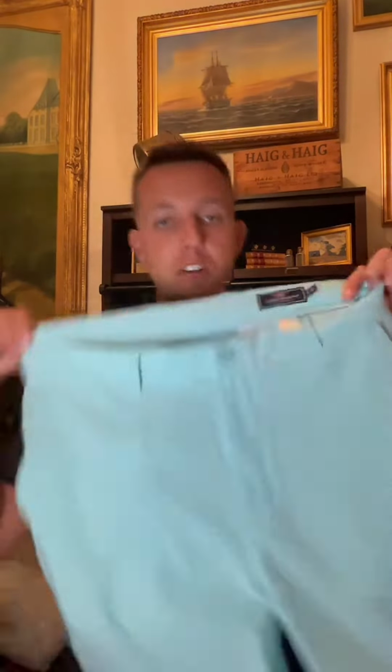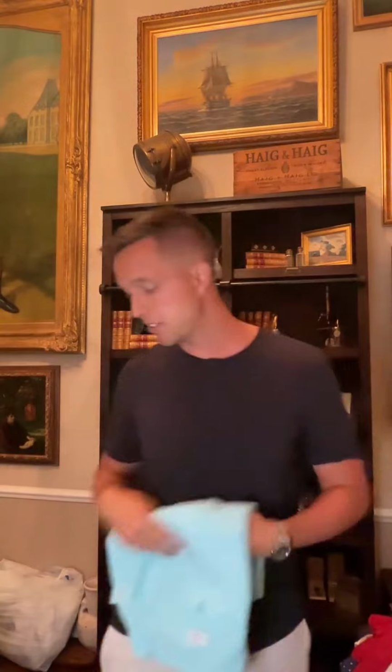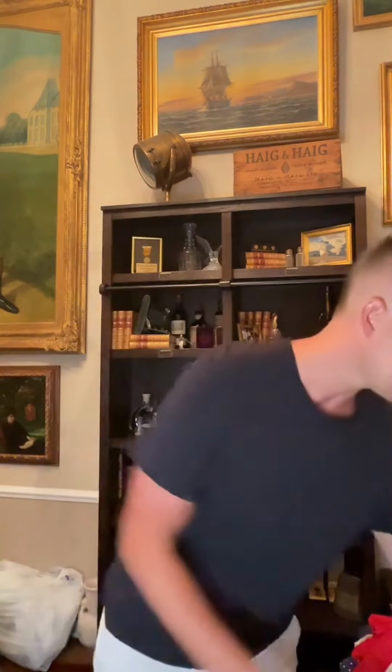But Vineyard Vines, if they're performance, they're a lot better pickup. So these are golf shorts. These will sell for in the 20s. I paid $3.99 for them.